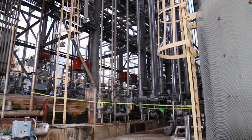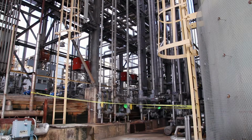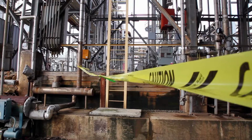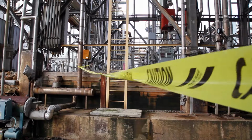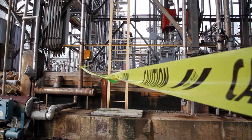When unusual conditions exist or maintenance activities are underway that require others to stay clear, yellow or red barricade tape will be used. Yellow tape designates an area where you must use caution. Red tape means there is a dangerous hazard present and you must not enter that area.